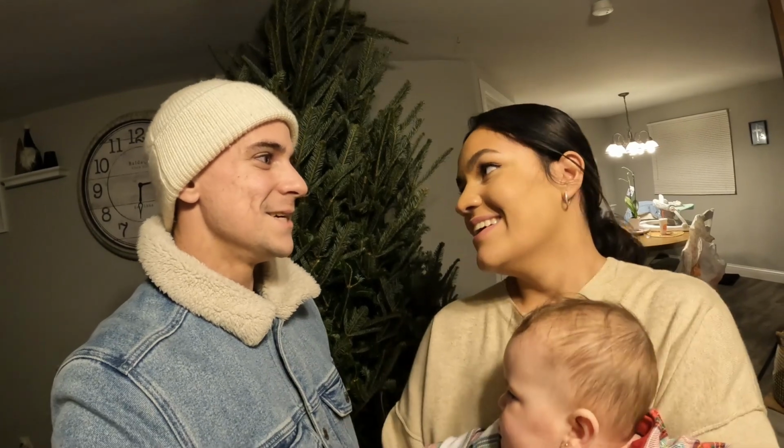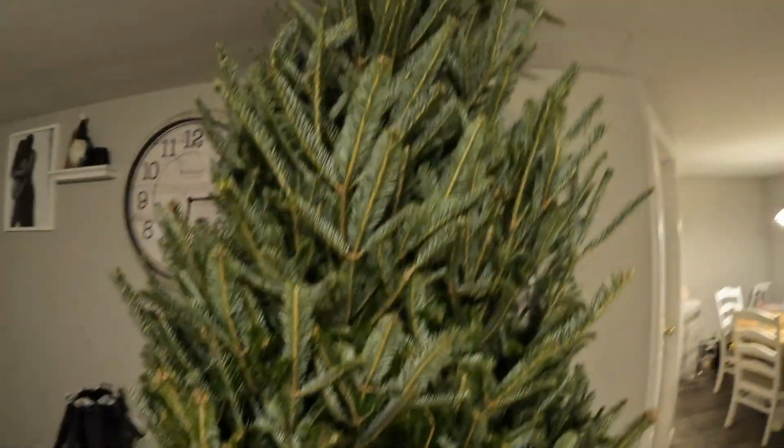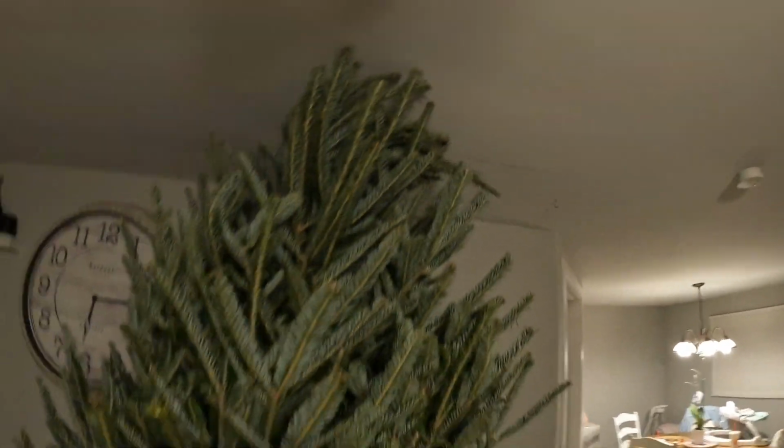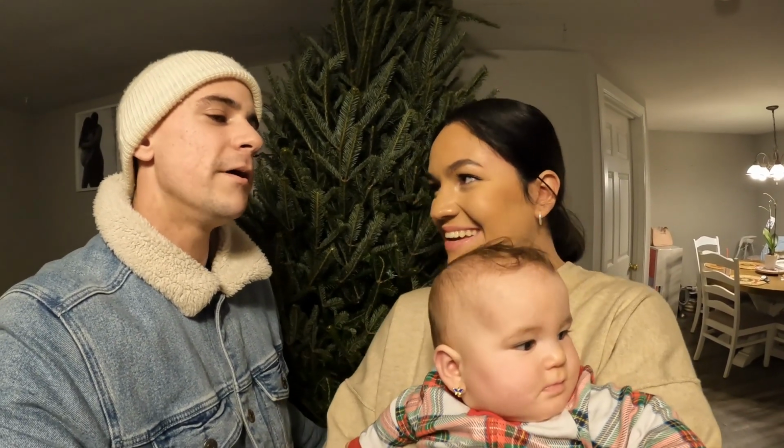So we are back home, settled in. We brought the tree in and we have some technical difficulties. The tree is too tall for our house. It's way too big. We have completely overshot the height of the tree. We didn't even think to measure, I guess. And when we were there looking at it, it didn't look too big. It did not look that tall.